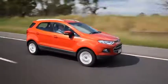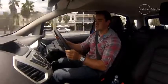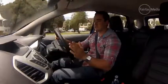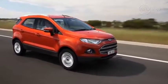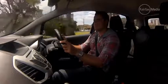The EcoSport is pretty similar in spec to the Holden Trax and the Nissan Juke. It's a small car-based SUV that offers the practicality of an SUV, but the nimbleness and agility of a little hatch. And it definitely works. It's a great formula. The fuel economy isn't to be sneezed at either.